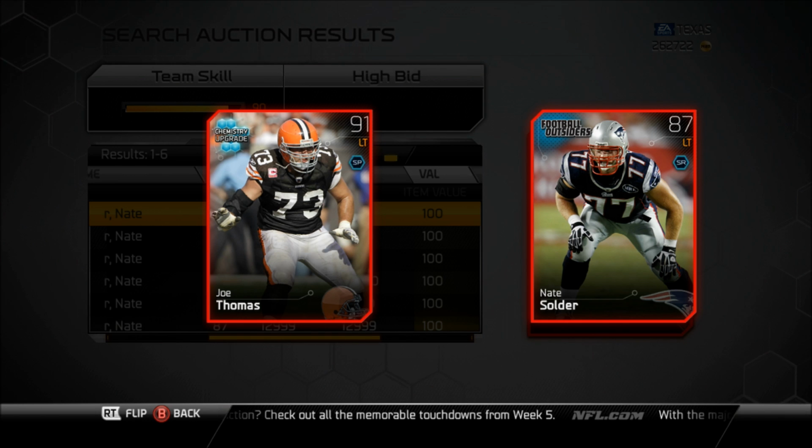He had a pretty good week though, allowing no sacks against that Falcons pass rush, which I don't think they have one now that I think about. I think Human Euro might be hurt, and also the other guy might be hurt too. So yeah, don't buy this card for 9,000 coins.